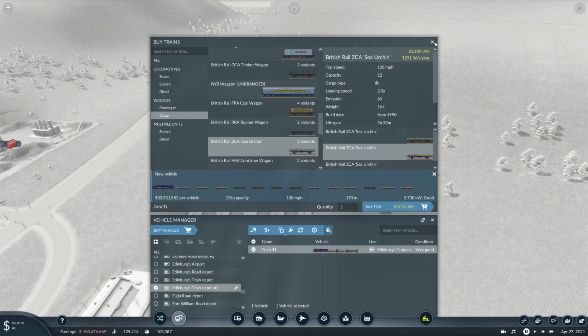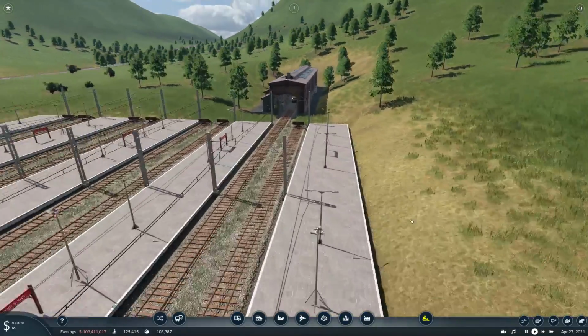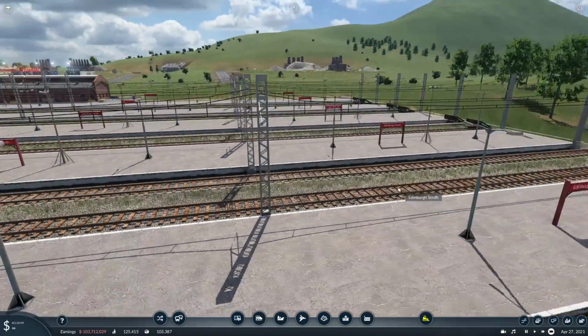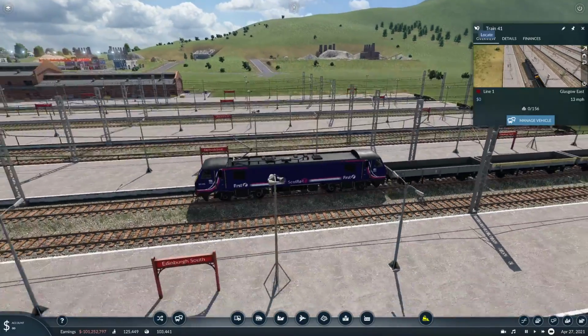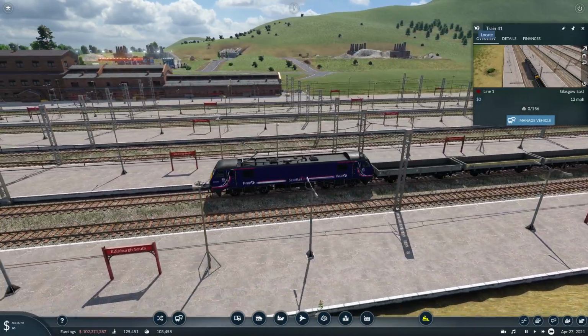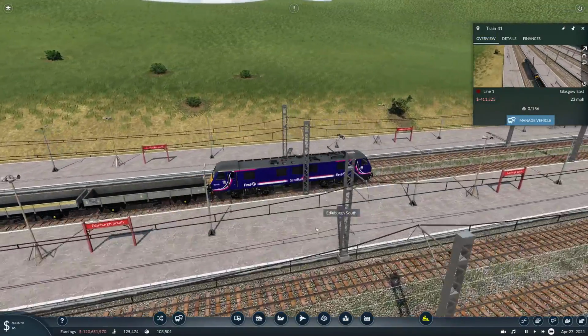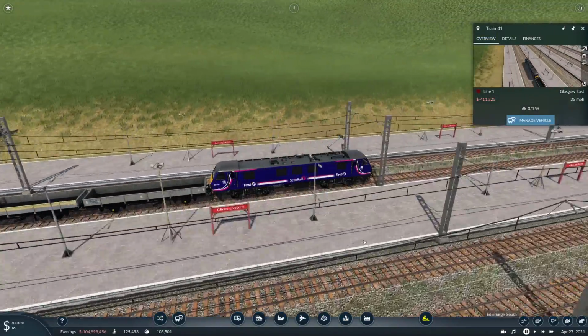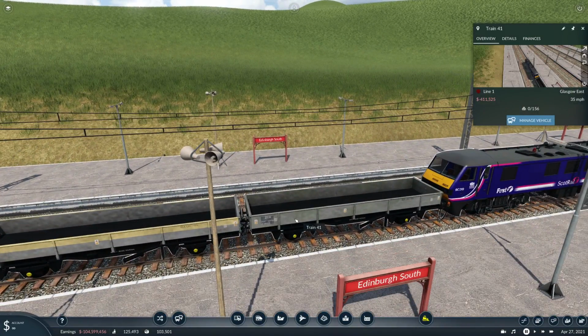Alright, and then to bring it to the end of the episode, we'll have a 50-minute wait for the train to appear into existence. That one was shorter. That's nice. Well done, train. Proud of you. Oh, this is first ScotRail. Well, you're now first freight ScotRail. Let's look at the sea urchin wagons. So, ZCA, is that like the code? Must be the code. Sea urchin.